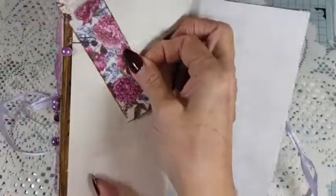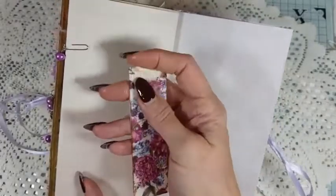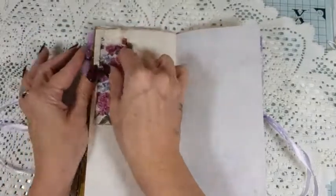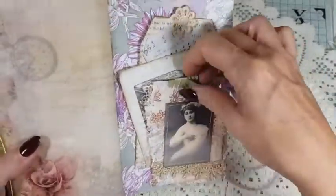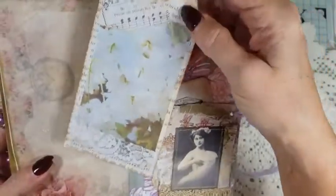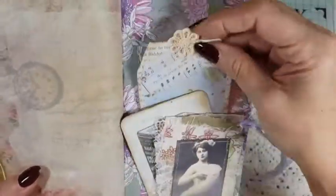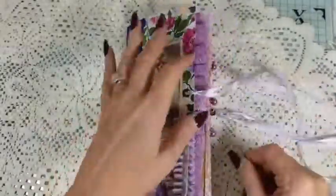And then here we have a tag, and it's just got a fabric tab on there, and I've put some coffee dyed paper on the other side. And then at the back we have one of them fabric pockets and a tag that I designed. So it can come out quite cute actually. And a little Project Life card there. So that is that one. Just loving that one as well. They all come out so gorgeous.